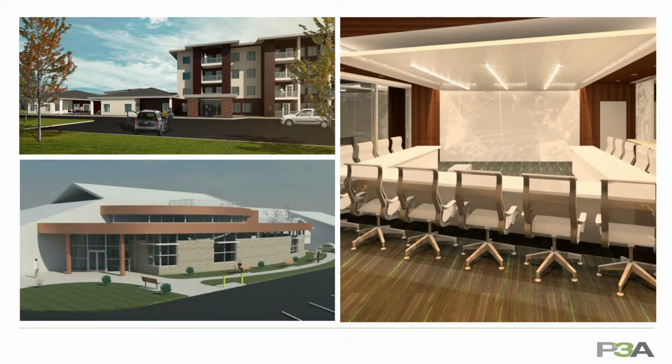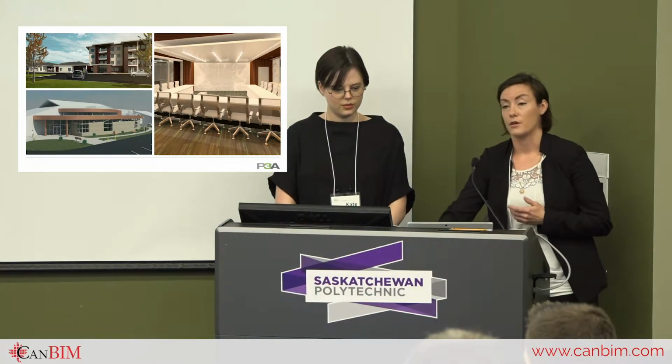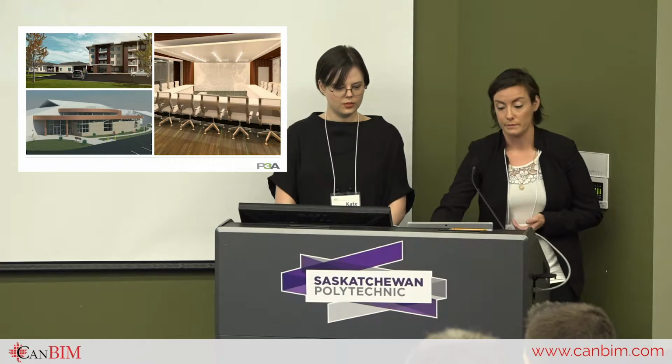So the imagery on this slide shows our progression from our first Revit project on the bottom left to a project we did in Swift Current, Riverview Village Estates, and then the SRFC Rough Riders boardroom on the right, and finally to Darke Hall in the Connexus head office building.